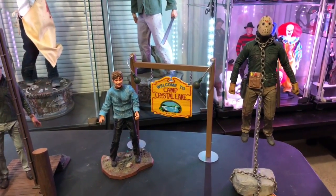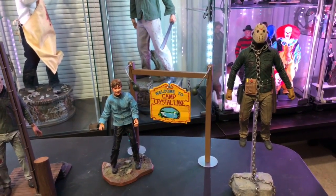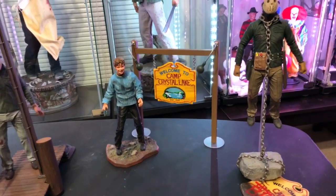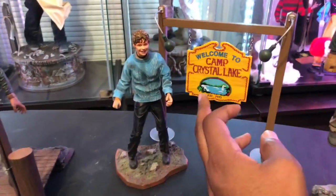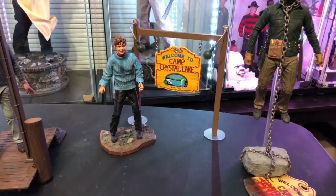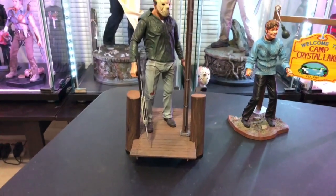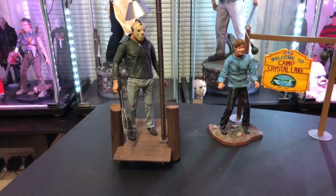And, oh, yeah, Lazario, this is an awesome kit, man. It's worth every penny. They should have charged more. Don't tell NECA that, because I would have bought it. This is amazing. And even the freaking sign rocks. That's just so sick. This is awesome. What's up, Tony? So yeah, this is crazy. And of course, obviously, you've got the Jason on the dock.